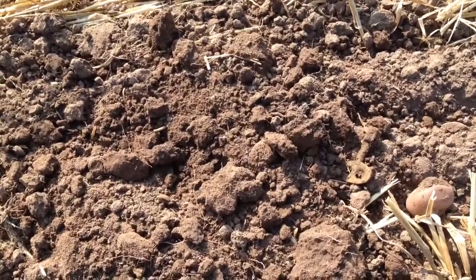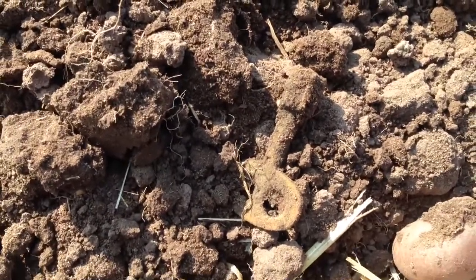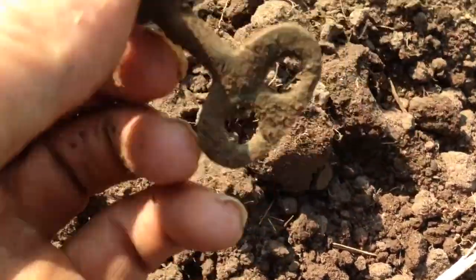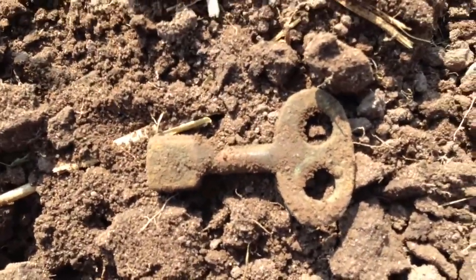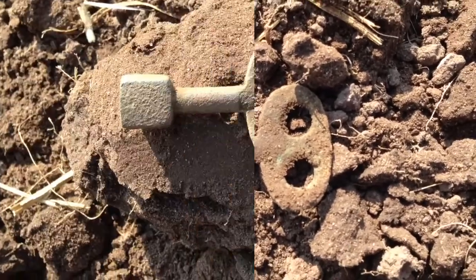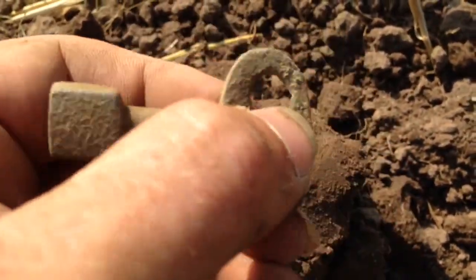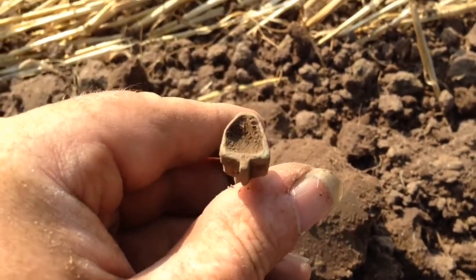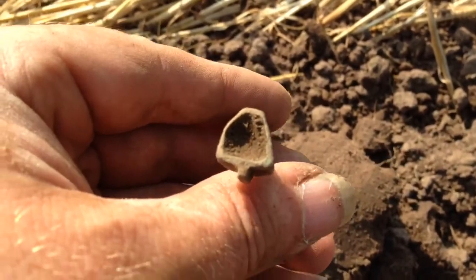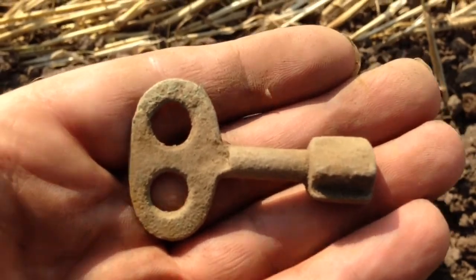Can you see it? It's looking like we've got a barrel tap, which is a good sign, because they were out in the field celebrating harvest, having a drink, and they may have dropped some coinage or something. I'll give it a bit of a wipe. So there we have it, a nice little example of a barrel tap. There's the key part there, look. Would have tapped the barrel. Boss man would have had the key. All the workers would have had a drink.